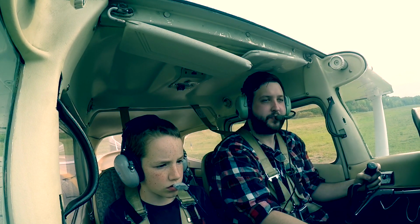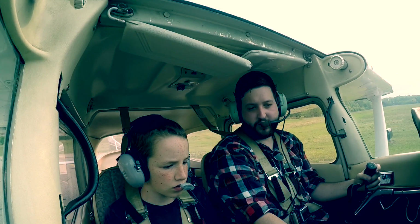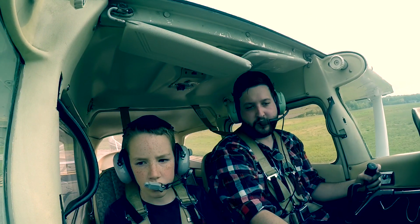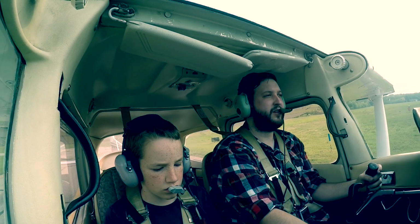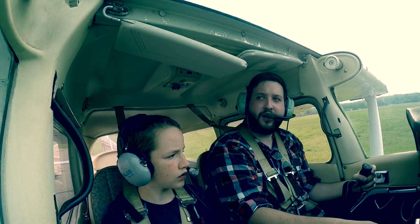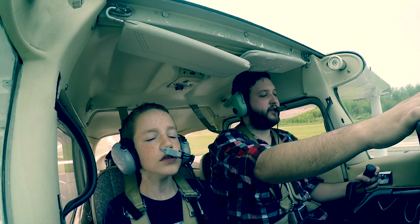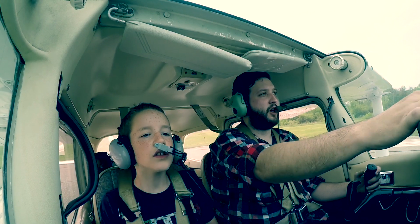What we're going to do is we're going to put just 10 degrees of flaps for takeoff, so that'll help us. And we're going to line up here right in the center. We're going to use up as much runway as we can. Go on the center line. So this is runway 27, so it lines up with a magnetic heading of 270.